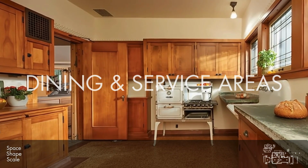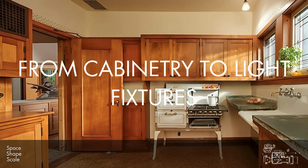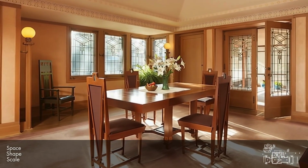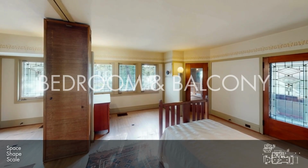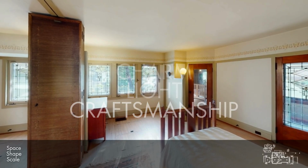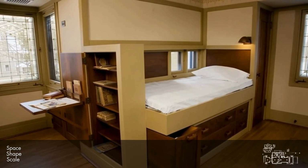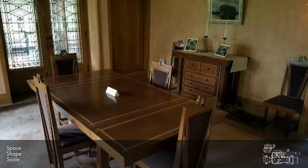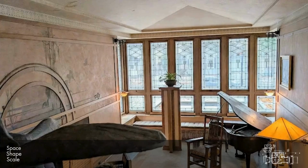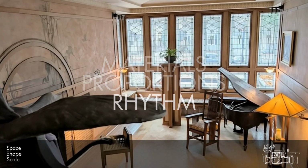Dining and service areas. Thoughtfully scaled and connected, every element, from cabinetry to light fixtures, was designed as part of a whole. Function and aesthetic are inseparable. Bedrooms and balcony. Upstairs rooms are compact but filled with charm, light, and craftsmanship. A built-in balcony connects the upper level with the living space below, reinforcing spatial dialogue and openness. Integrated furniture. Most furniture was designed by the architects themselves, maintaining unity in materials, proportions, and rhythm throughout the house.